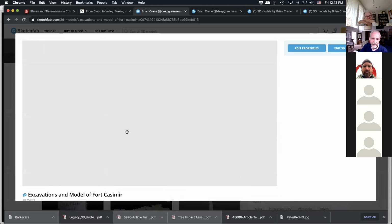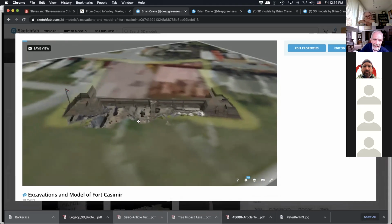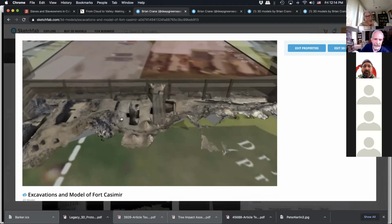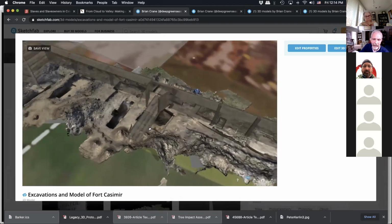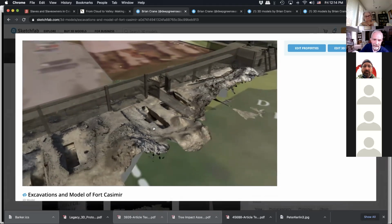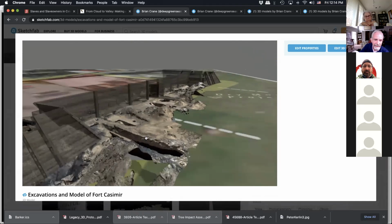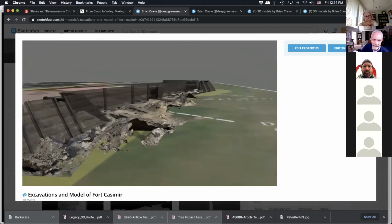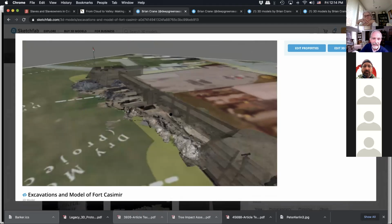So here's a model of the excavations at Fort Casimir with the virtual fort sort of plunked on top. The actual model of the dig there was like 700 pictures, and that was a computer killer, to do that many. So that can take hours or even days to process. But then you get this.